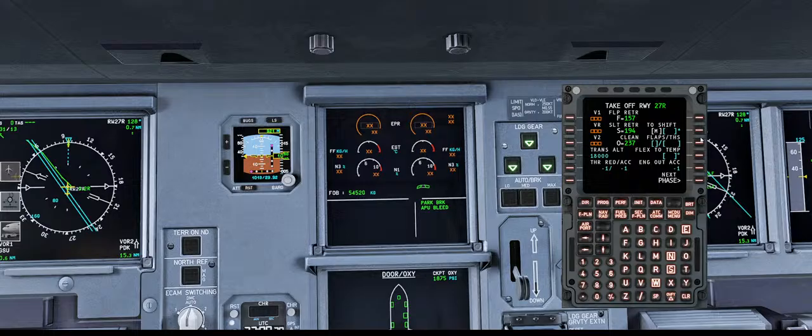Let's see. So we're going out on a runway that it wants us at, a 12,000 foot runway. But anyway, I've got all the settings, all the numbers that I need. So V1 is, all right, I'll go with that. V1 is 129. V2 is 129, which usually, or VR, usually they are the same. And V2 is 137.